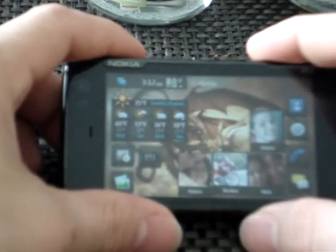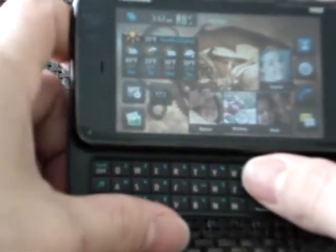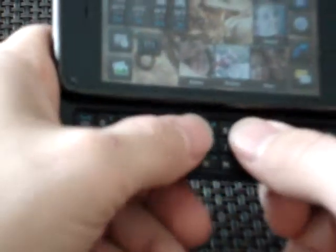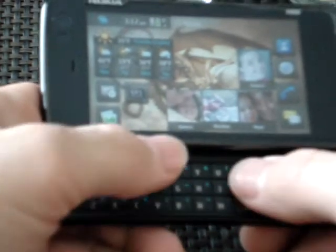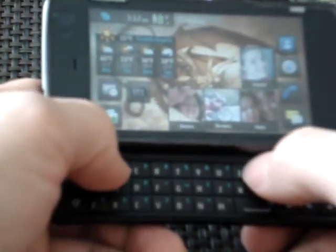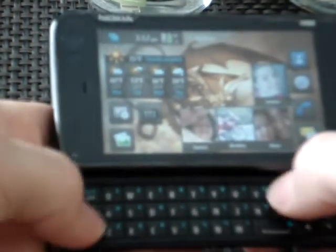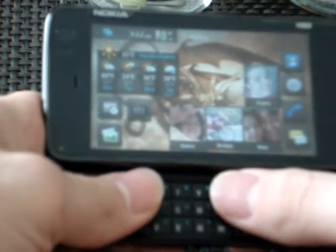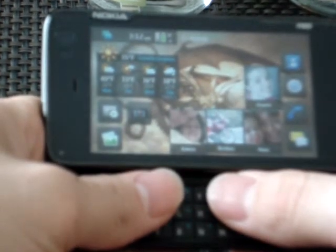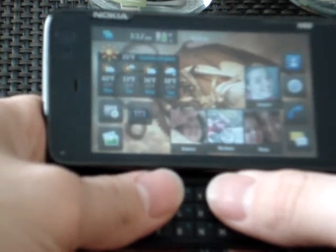One last thing I guess I wanted to go through is the keyboard, which is actually very easy to use. It's not as good as the Touch Pro 2 by any means, but the phone itself is very comparable. Simply put, it's usable. I don't have any issues using it. I was used to the N97, and this is much better than the N97 keyboard, which makes this phone, by my standards, 9 out of 10.